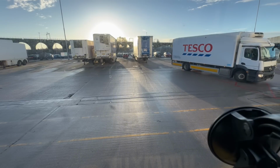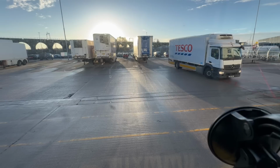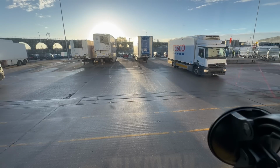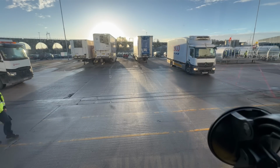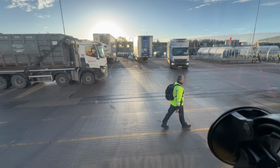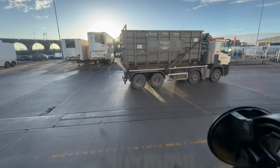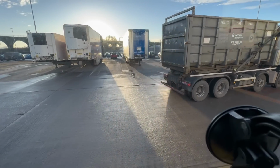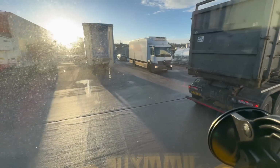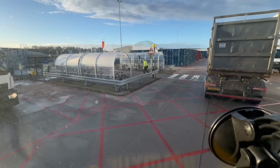So basically the plan now is to head over to the services because we are waiting on a job. I started last night at 10:20, so we haven't got a lot of time left. So we're just going to see how we get on. It's obviously 6:37 in the morning currently, so we're going to hit all the traffic.